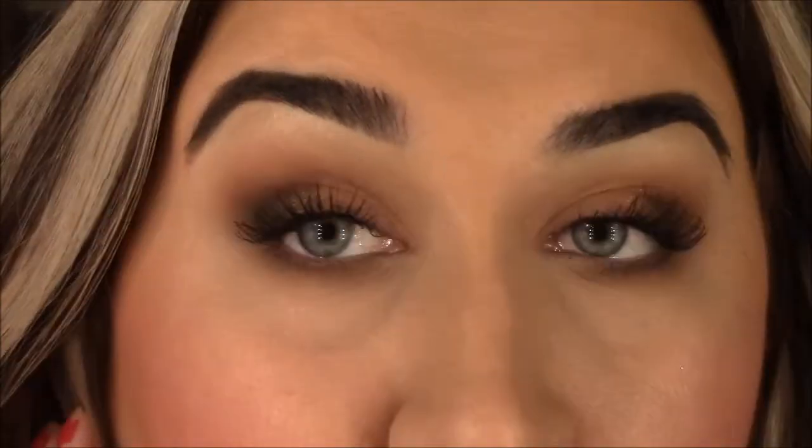It's super soft, just really everyday wearable. And I like that it's super neutral, but I can still wear it with a bold lip. Definitely give it a 5 out of 5.